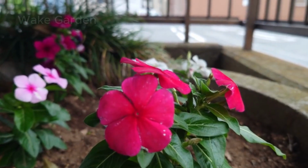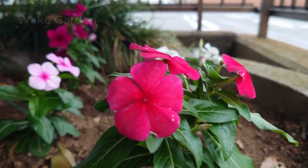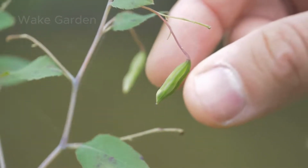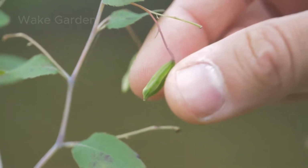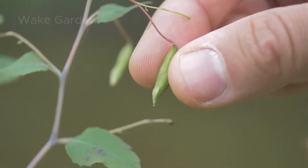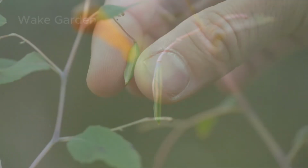Our first contender is the impatiens plant, also known as touch-me-not. When its seed pods ripen, even a gentle touch causes them to explode, flinging seeds several meters away. This ensures the seeds escape the parent plant's shadow and find new ground to grow. Nature's little fireworks in action.